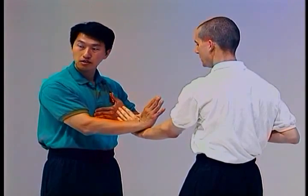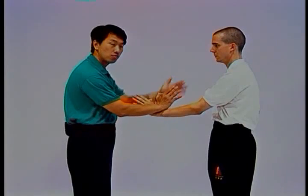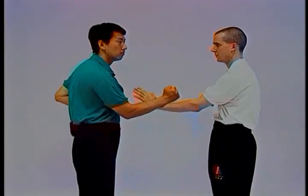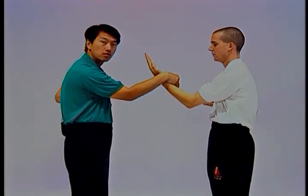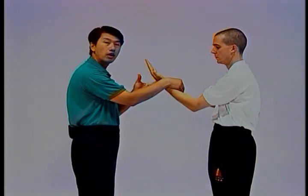Now his gate is open. Now I can challenge him with my punch, and he's going to shut that gate with his Bong Sao. And then we're back to the beginning. So that is the basic sequence. So again, you're learning how to interact your technique along the center line.